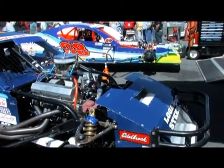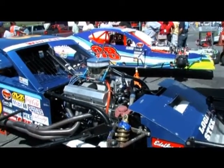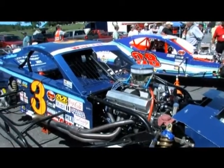My grandfather, he owned a modified back in the days where they were traveling all over the place with Richie Evans and Freddie DeSarro and Bugsy Stevens. So it's kind of in my blood.